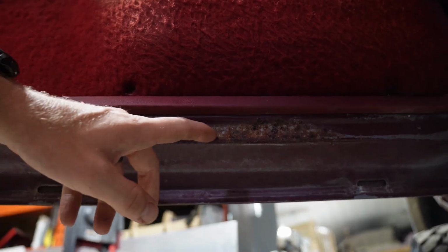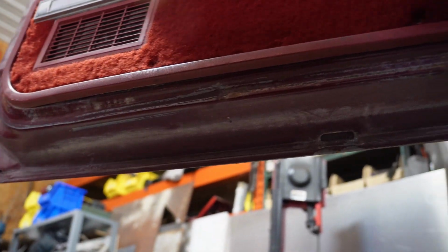Bottom of the door, it's not too bad. Got a little bit right here, just a little bit of surface stuff. And that's not that bad. This back door didn't have hardly anything.